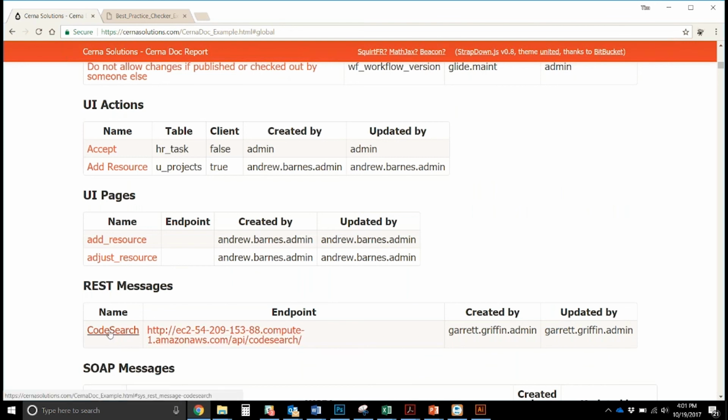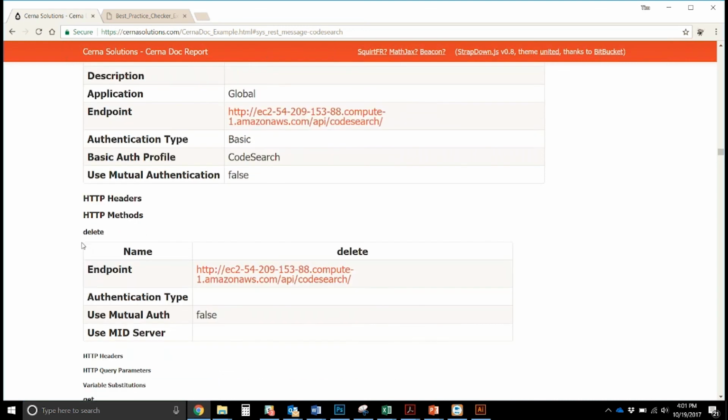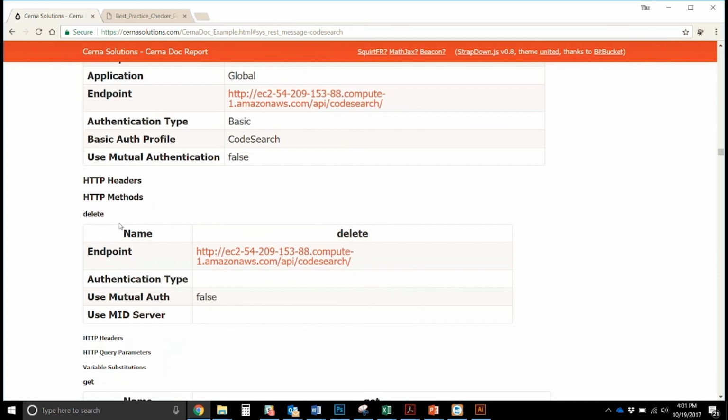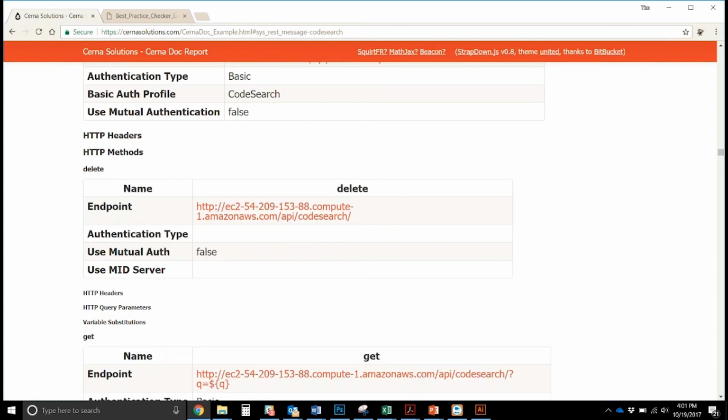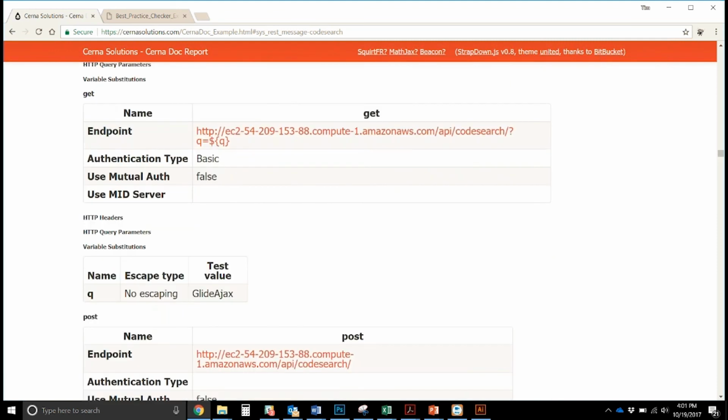So if we click on it, we should be able to drill down and see all of the details around that. Get all of the header information, the authentication, as well as any headers and methods that were used. And again, we can click out to this endpoint and actually look at the code on the endpoint itself. So that's a great tool for documenting your entire instance, and it even takes care of all those web integrations and all those endpoints that you have. Do we have any other questions, Tim?